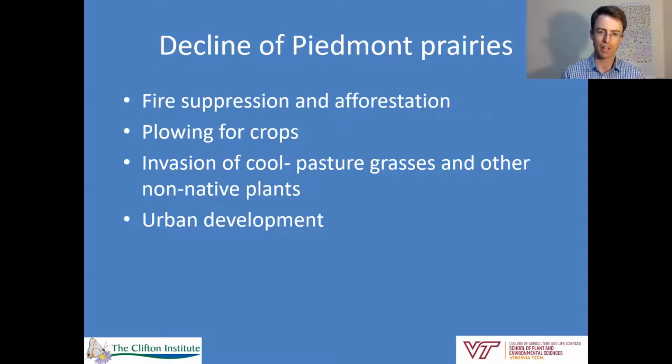habitats. Driving around the Piedmont of Virginia, you don't see a lot of native grasslands. Instead, you see a lot of urban areas, a lot of pastures and row crops, and a lot of forest. And so there has been a huge change in the extent and quality of this habitat over time.